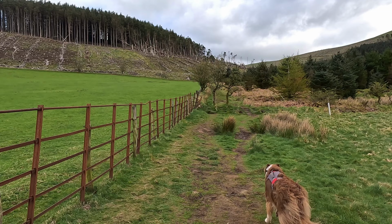So there's a glimpse of Cogra Moss. You'll see Sharp Knott on the left, heading up onto Blake Fell. So Cogra Moss really is a hidden gem. It's nestled amongst Blake Fell, and you've got forestry surrounding it. There's a few paths you can do from around Cogra Moss, so it's very popular with local dog walkers. As I say, it is a private fishing lake, but you can have public access around it.